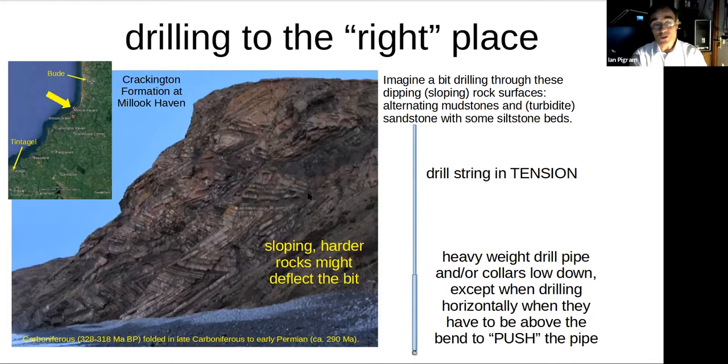And at the bottom of the drill string, you have much thicker pipe called drill collars, or heavyweight drill pipe, phasing up into an ordinary drill pipe. And those drill collars can accommodate all sorts of cunning machinery to work out where you are and what you're going through. And I'll show you some pictures in a moment. The important thing is the drill string is in tension.